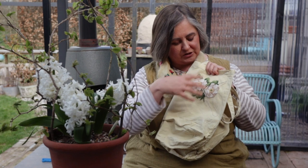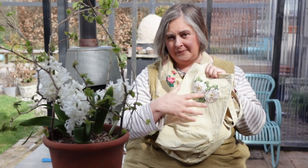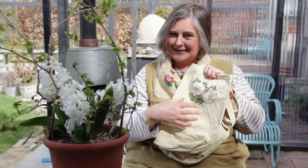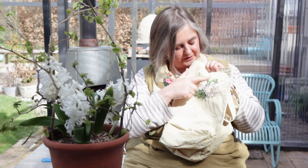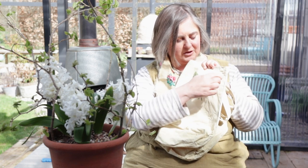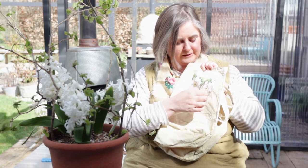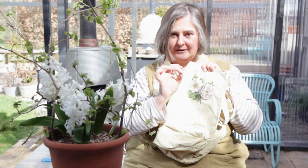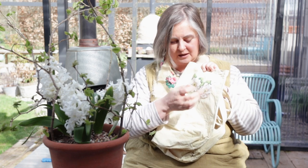What we're doing in this next workshop is appliqué mending, using things cut out of fabrics, particularly flowers, to work as patches on top of things that need to be mended. But I'm doing the samples on this bag so that it's nice and easy for people to see. You can see that I've cut out and stuck on my linen flowers here, and then I'm beginning to go right around the edge with thread. This is a really nice recycled cotton thread that I have dyed with plant stuff. It's just a lovely, soft, subtle colour.